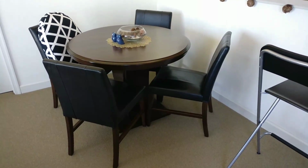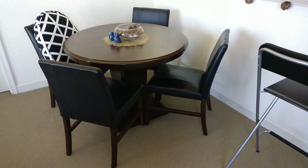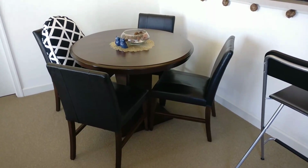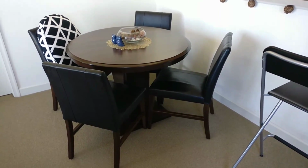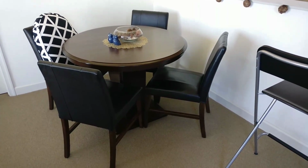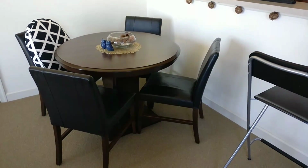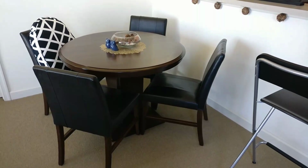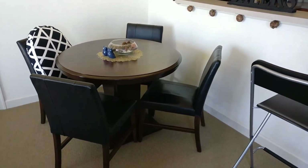Now, I don't necessarily like the set that much. It looks like a conference table to me, but for the price, and when I first moved in here, I didn't have any furniture, so I thought it was a pretty good deal. And I thought if I bought it, I could always move on to something else as I continue living my life here. It just never got to that point, so I kind of just kept it.